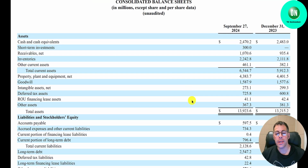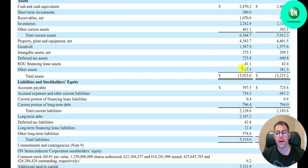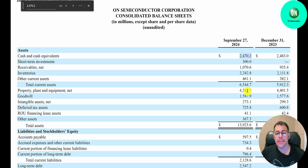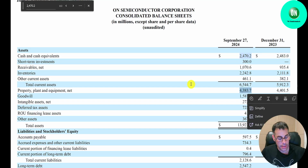Let's look at a balance sheet. Their current assets, 6.5 billion. Current liabilities, 2.1 billion. So a really high current ratio, about a 3. They have a lot of cash, $2.5 billion of cash. Their biggest asset is PP&E, 4.4 billion. Let's see if they give a breakdown of that.